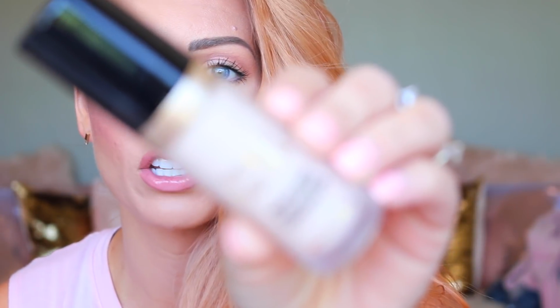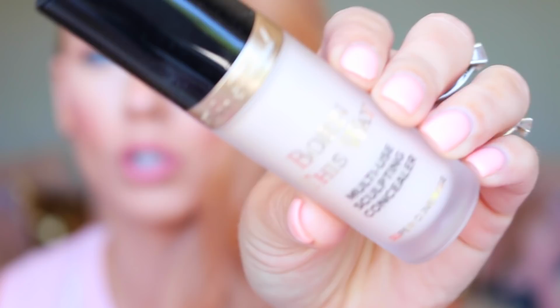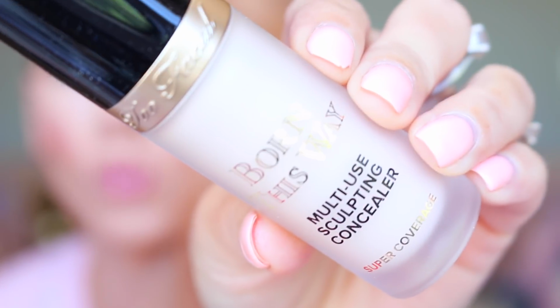It's Sam. So today I'm going to be doing a first impressions slash demo slash wear test of the new Too Faced Born This Way Multi-Use Sculpting Concealer. This is humongous. At first when I got the PR packaging I was like, oh, is this a new foundation? I for sure thought that this was a foundation because this is massive.